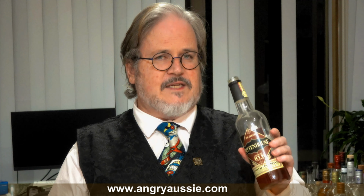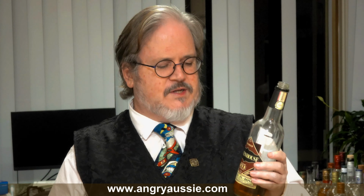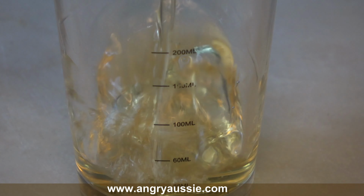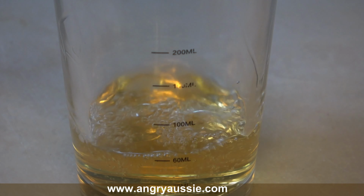I've chosen the rye to be the boldest element of this cocktail. So I'm going with Rittenhouse Rye, the good old bottled in bond, 100 proof, 50% alcohol. But whichever one you choose, we're going 3/4 of an ounce, 22.5 mils of rye whiskey.